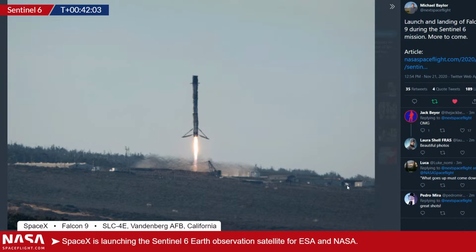That's probably one of the best spots to view a landing anywhere, because normally when we're at Cape Canaveral and there's a return to launch site, there's a lot of tree lines in the way of our view of the landing pad. That's a great view from the Vandenberg press site.